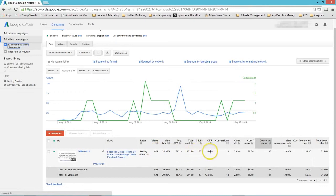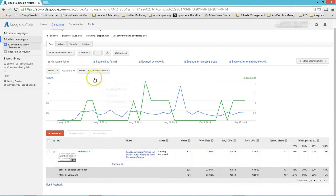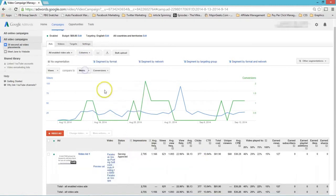And so a 13.94% overall click rate, which is the clicks divided by the number of impressions, which the impressions aren't shown here, but I can show those also really quickly. So the impressions are, let's go back to default. Okay, so impressions, 2,705 impressions and 377 clicks. So yeah, that's right. That's about a 13-14% click-through rate.